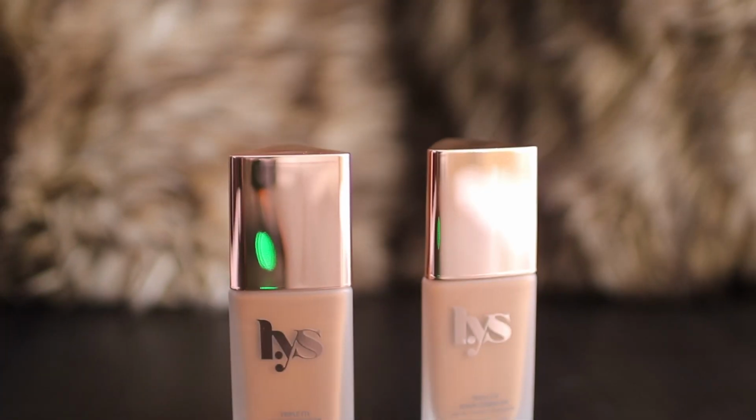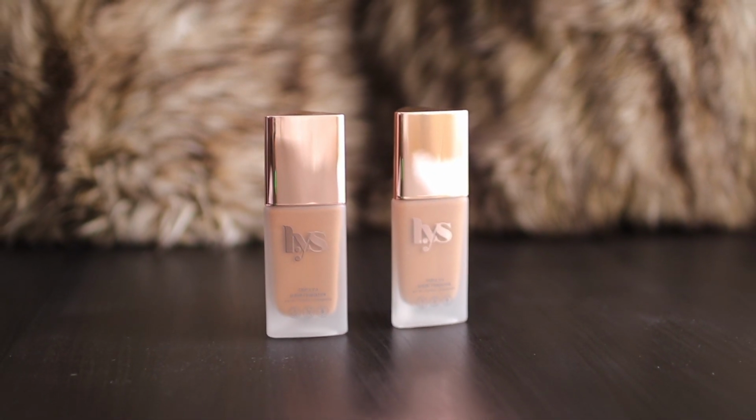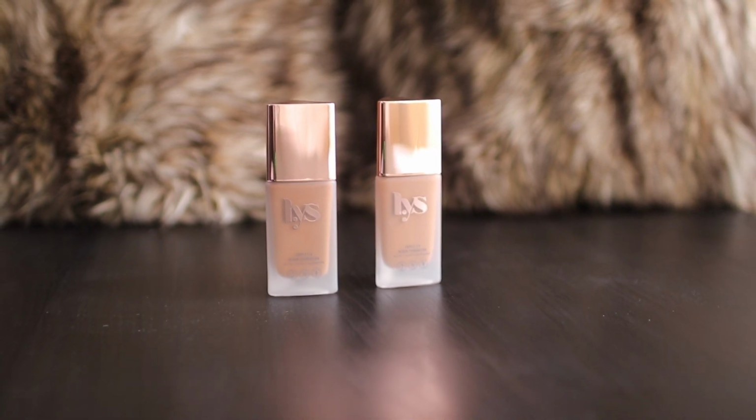Apart, they're not perfect, but foundation is never going to be perfect, right? It's just supposed to be a good match. I love the formula of these. I love the staying power, and I am so happy that I have them.